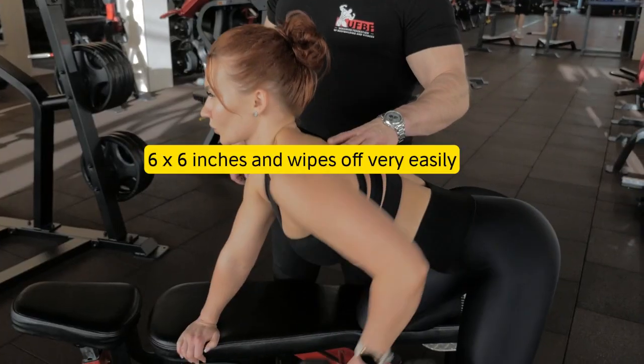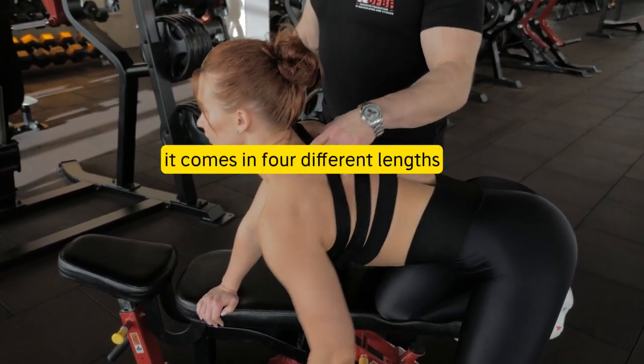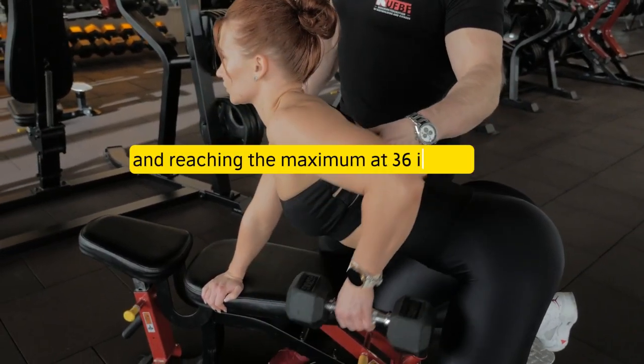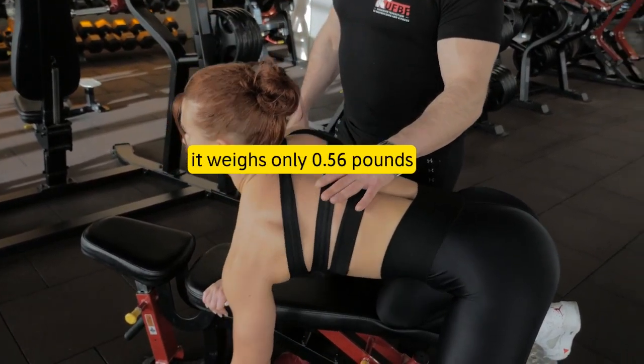12x6 inches and wipes off very easily when you need to give it a good cleaning. It comes in 4 different lengths, starting from 12 inches and reaching the maximum at 36 inches. It weighs only 0.56 pounds.